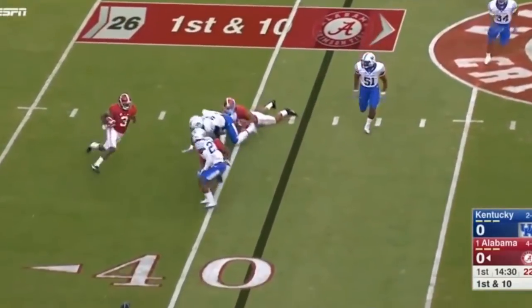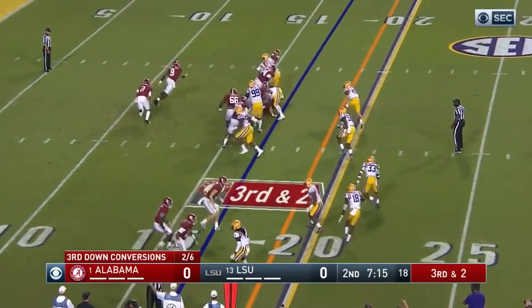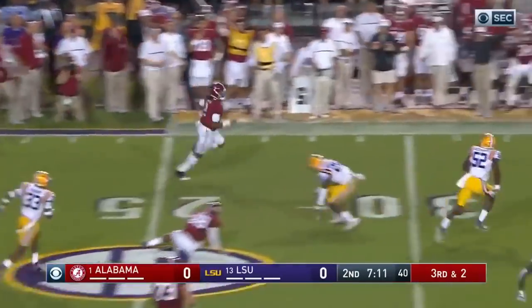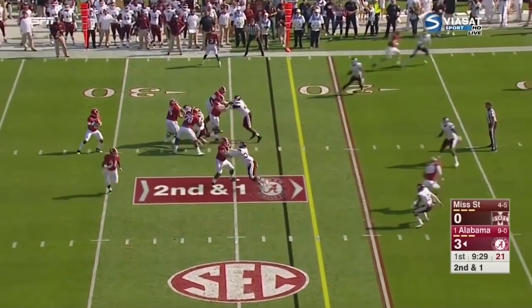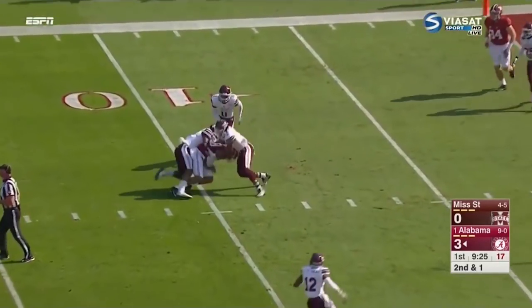They hand it off to Calvin Ridley here, and Ridley is into Kentucky territory. Off the edge, great. Block to get him outside. There he goes. After the 9-yard run, the strike inside the 10.